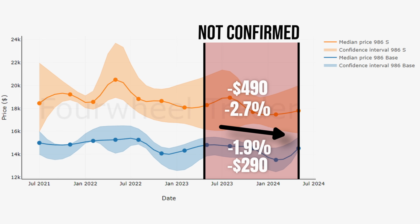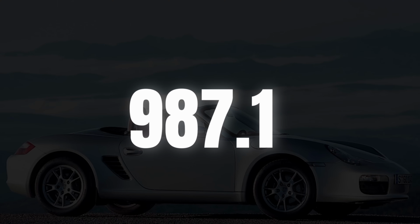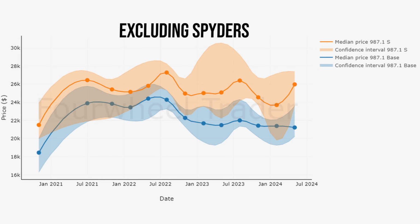Now these changes are so small that they aren't statistically confirmed and could be the result of chance, something that we'll see more often in the rest of the video. The next example being the 987.1 generation. Over here we have the prices for the base and S models. I excluded the Spiders because supply is too low.